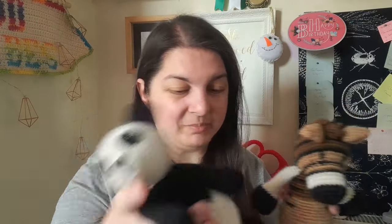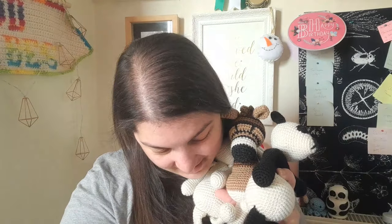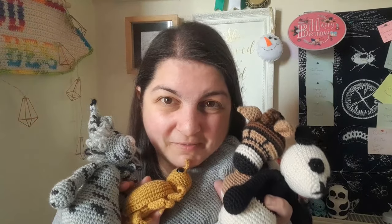I took my Imaginists, but I won't show you that again. I took the Quacker. I took my Panda. I took Peter the Polar Bear. I also have the Manatee. I have the Mini Scarab. And I took Jackson the Bobcat. So I took quite a lot of makes with me because I've just been on a really big TOFT kick.